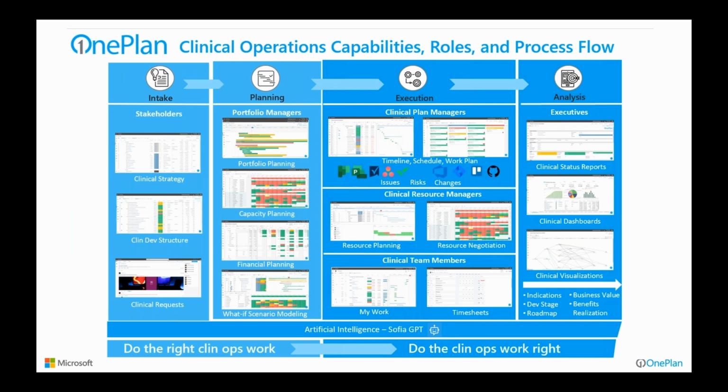Then execution, we've got to get this done. What can we do to help our clinical plan managers, our clinical resource managers, our clinical team members, and even members outside of clinical? And also analysis. What can we do to communicate up to executives, create clinical status reports for team members and executives, clinical dashboards, clinical visualizations? How can we do all of this to make you more effective? So we're going to look at some of these key modules today.